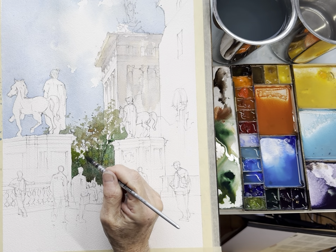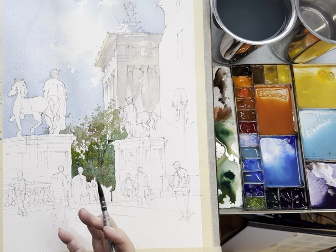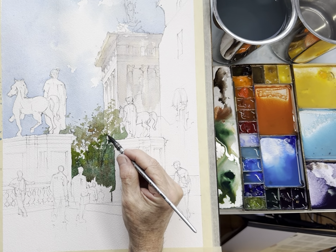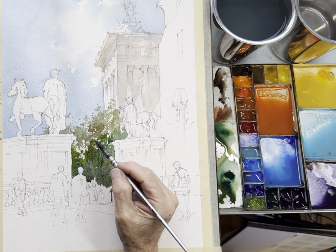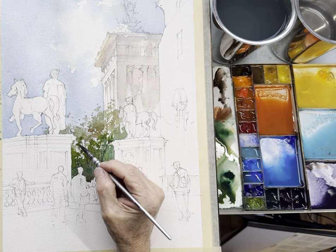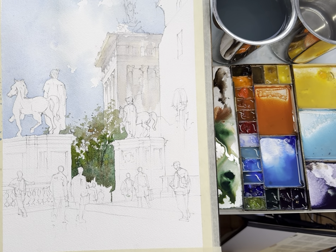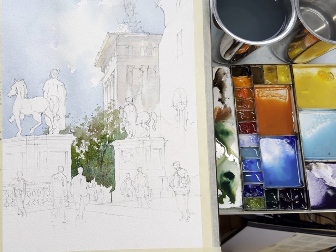So nothing wrong, I'm just not 100% thrilled with how the bottoms of these trees are connecting to the tops. So before anything dries, I'm just adding some shapes, just trying to feather one area into the other. And yeah, that's much better. Probably a little too much light showing through.